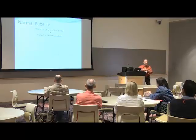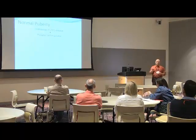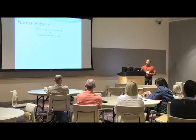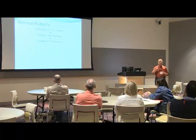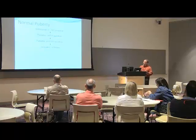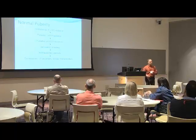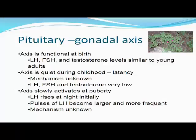And what you get is the beginning of little pulses of this protein called GnRH that's being transmitted to the pituitary. Initially starts in the evening and then becomes present throughout the day. And in response, you get pulses of LH and FSH being secreted early in puberty. This stimulates the testes, increases sex steroids, and you get the development of secondary sexual characteristics. Okay? And eventually the production of sperm.